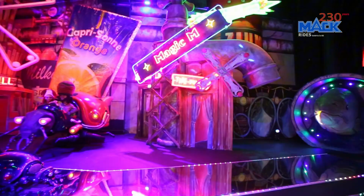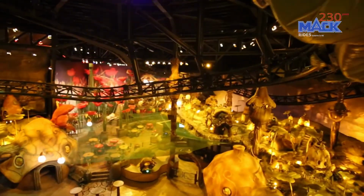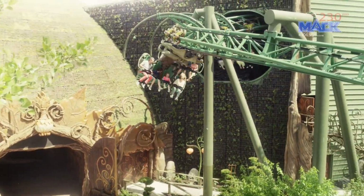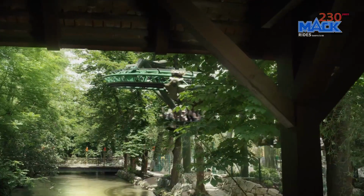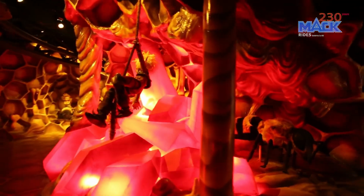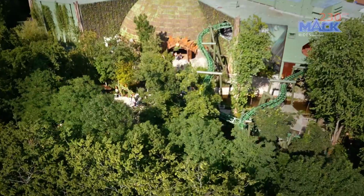Moving on at spot number 16 we have Arthur at Europa Park in Germany, and this really is one of the most immersive family roller coasters out there, but we are of course talking about Europa Park. They always go all in for their rides. Arthur is a very rare suspended powered coaster made by Mack Rides, and that means the speed of the ride is controlled by electric motors. Arthur features many cool dark ride themed locations combined with decent forces on the out and back sections, and that makes this roller coaster one of the most popular attractions at Europa Park.